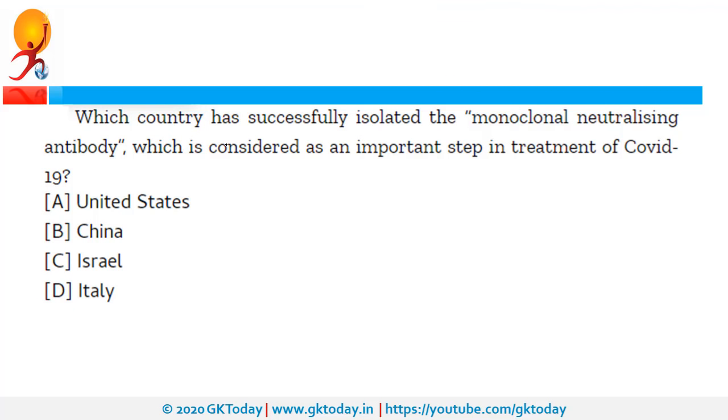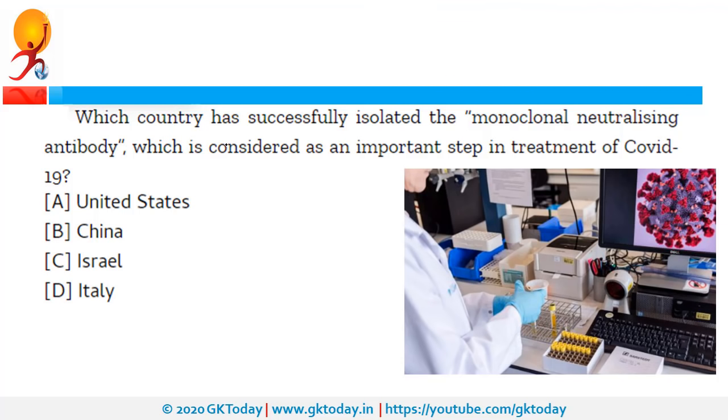Next question is, which country has successfully isolated the monoclonal neutralizing antibody, which is considered as an important step in the treatment of COVID-19? So recently IIBR, that is Israel Institute for Biological Research claimed that it has isolated the monoclonal neutralizing antibody, and this was announced by the Defense Minister of Israel. Now, this is the first instance where monoclonal antibody is isolated. In most of the cases so far, the scientists have isolated polyclonal antibodies. Now, what is an antibody? Antibodies are also known as immunoglobulins, and they are secreted by B cells and they neutralize the antigen. So bacteria and virus are antigens, and these antibodies secreted by B cells kill these antigens.